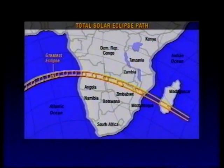And finally, on June the 21st, there's going to be a total eclipse of the sun. I'm afraid you won't see it from here. You've got to go to Angola, Zambia, Zimbabwe, or Mozambique.